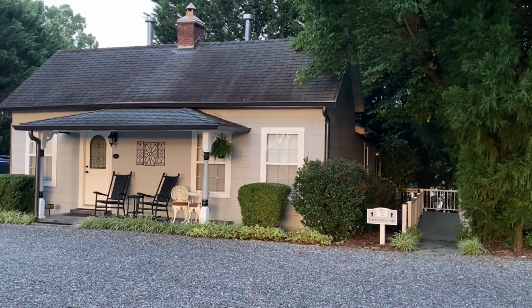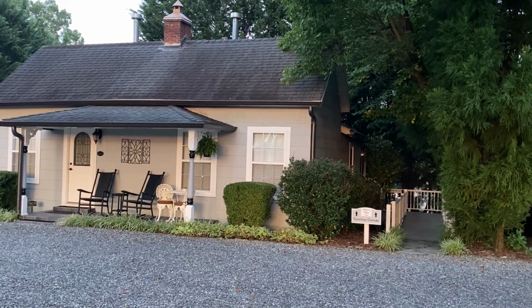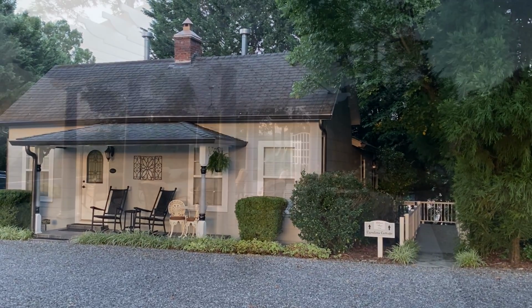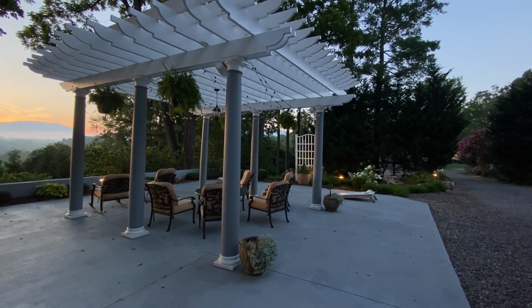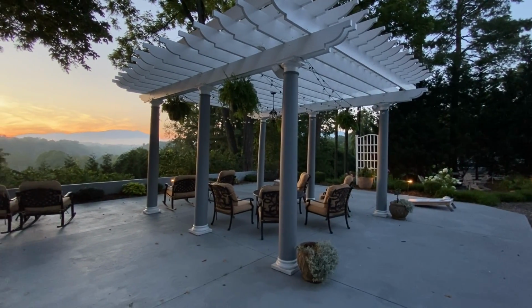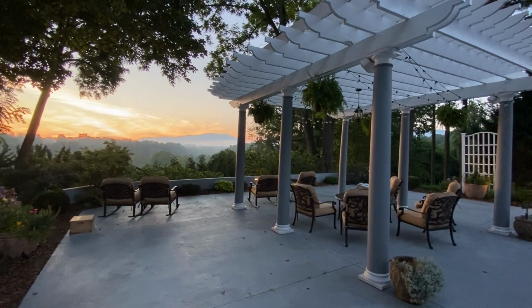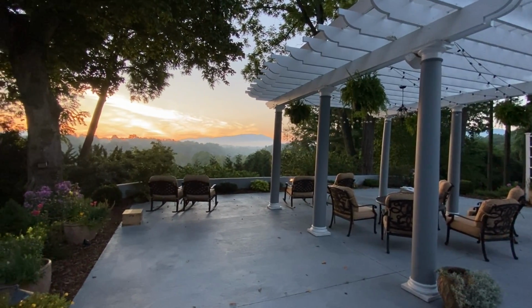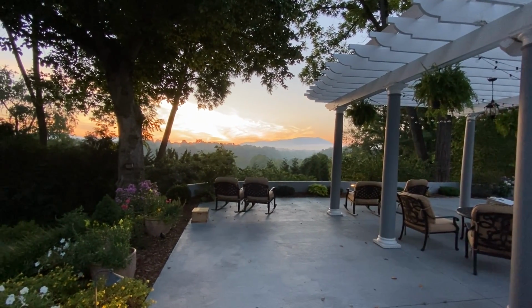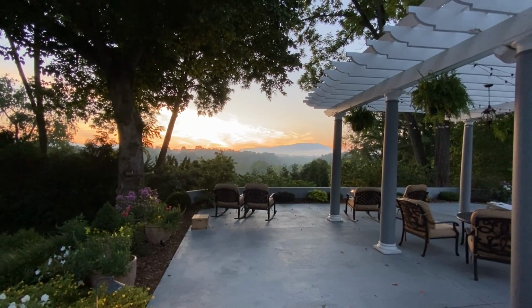So right here they have 2 cottages. This is the honeymoon cottage, and this little path right here will take you to the Carolina cottage right on the back. These are separate from the main house. So this is the gazebo area right in front of the honeymoon cottage, where a lot of weddings can take place. But then you get this view, and it's getting ready to be sunrise, and then mountains in the background. Absolutely gorgeous. Words cannot describe, pictures cannot, you'd have to see this in person. But this is the view.